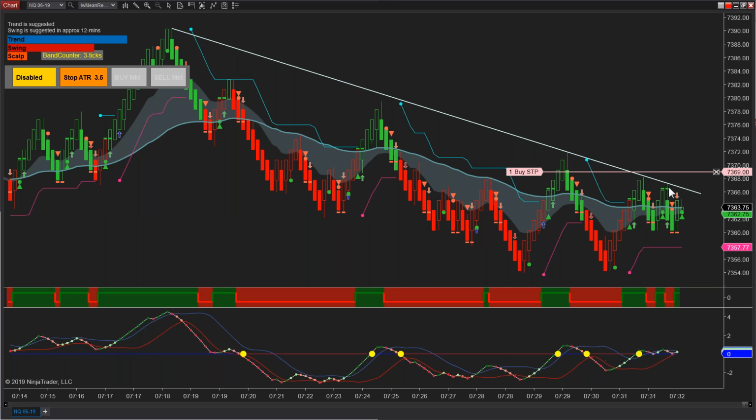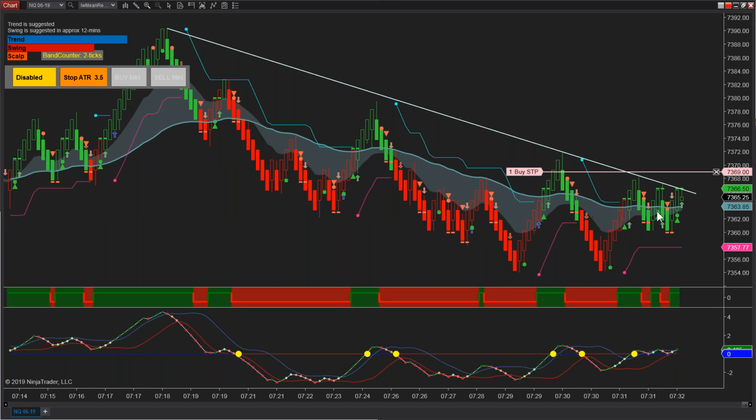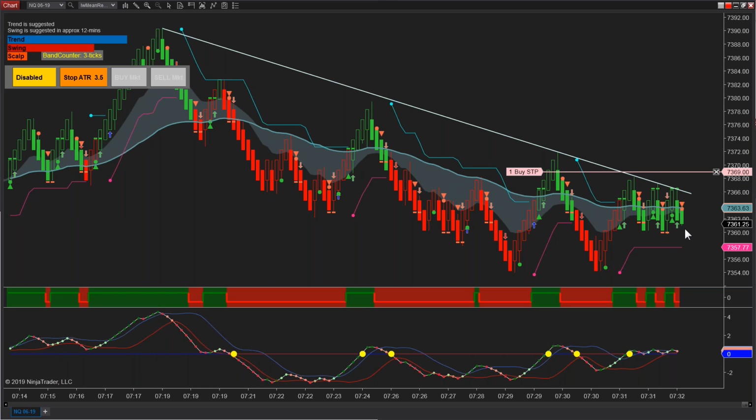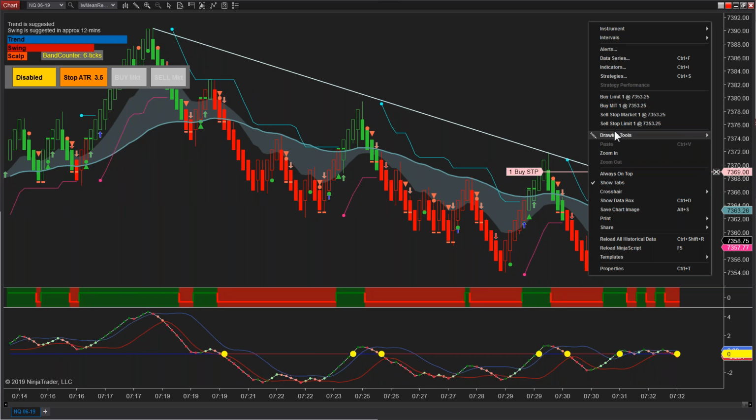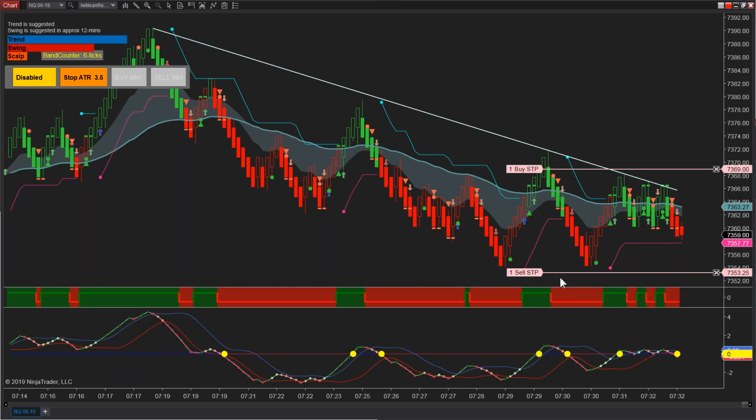All right, so it didn't actually break. It did touch the trend line, but look at the rejection again. They're trying to go lower. They're not going lower. All right, here they go again. They're trying to go lower. Could put our just in case order to sell down here in case the sellers really are stronger.